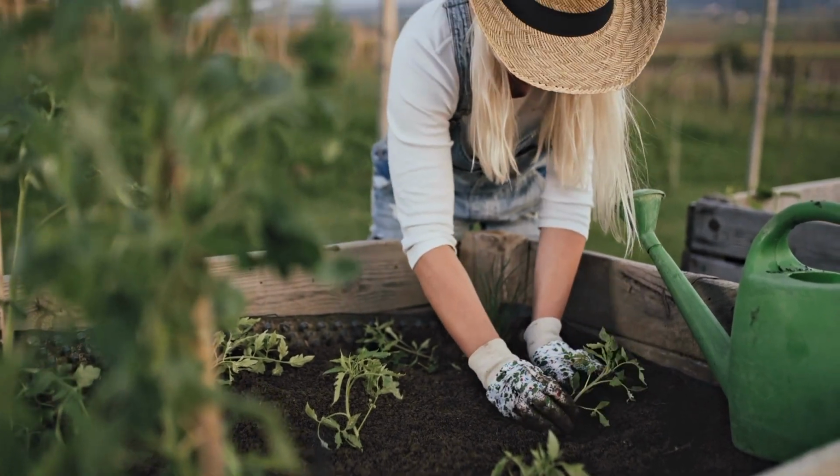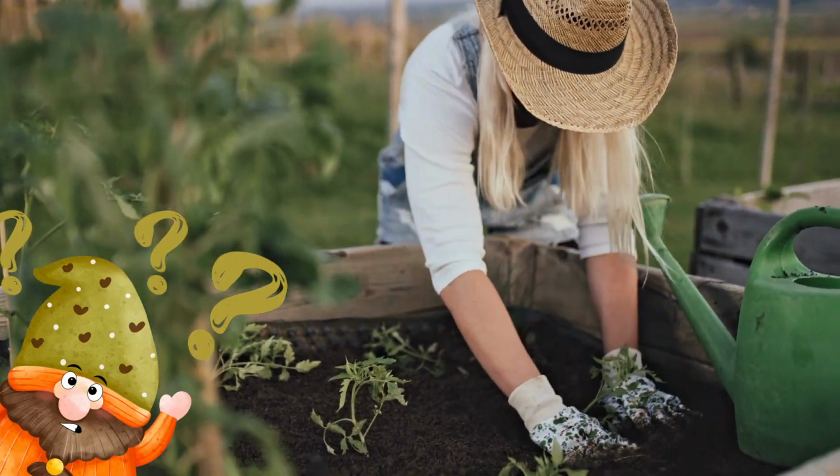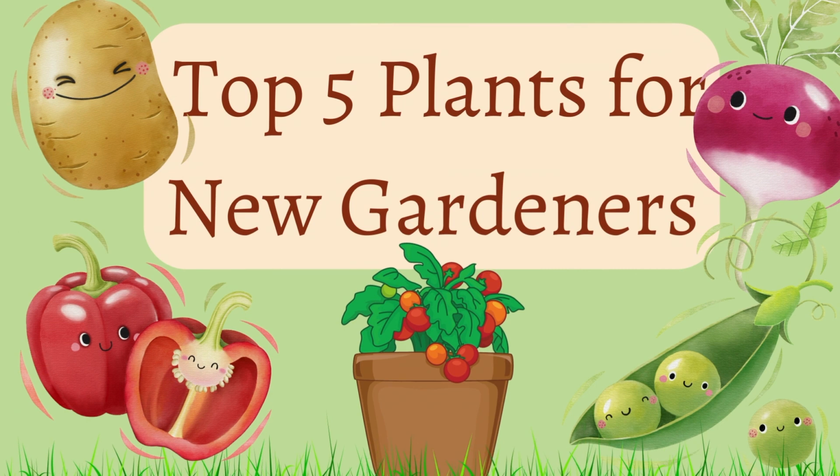One of the first questions a beginner gardener asks themselves is, which plant should I grow as a beginner? Which are easiest and give the best chances of success? So today, we'll be discussing the top 5 plants that you should have in your first garden.